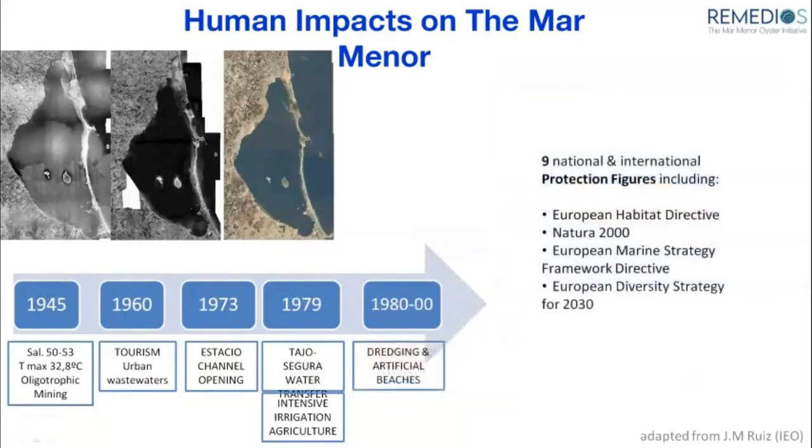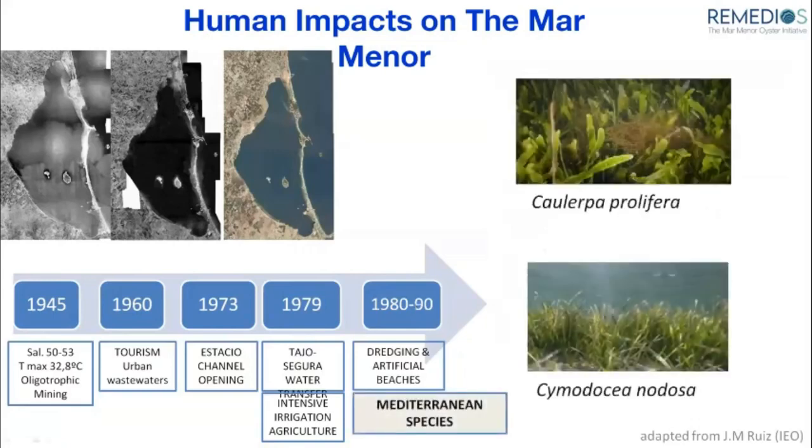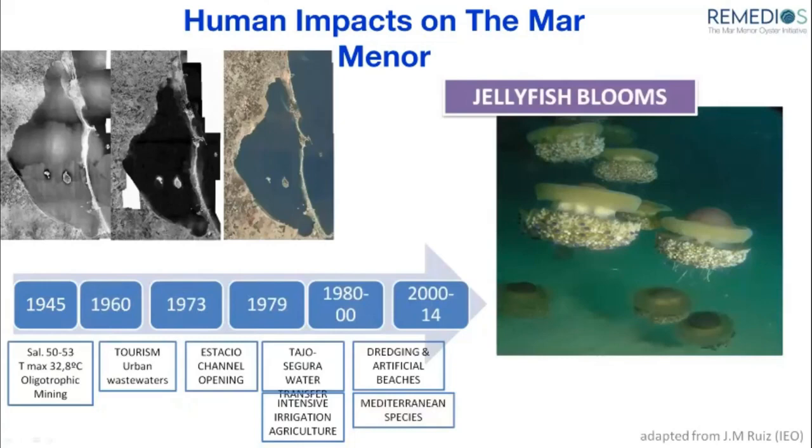As the impacts on the Mar Menor increased, all kinds of protective figures were applied to the lagoon at global, European, and even regional level. The decrease in the salinity of the Mar Menor meant the expansion of the alga Caulerpa prolifera, which invades all the seabeds and threatens the angiosperm Cymodocea nodosa. In this time, some Mediterranean bivalves, such as the pen shell and the flat oyster, colonized the lagoon. And we have been suffering several jellyfish blooms since the 90s.